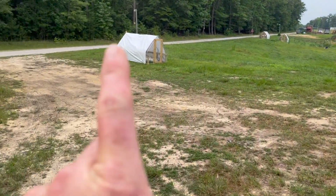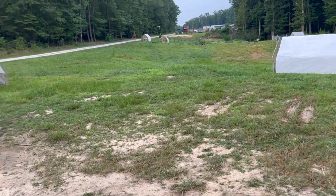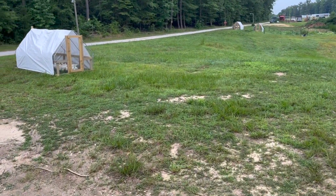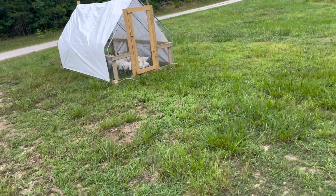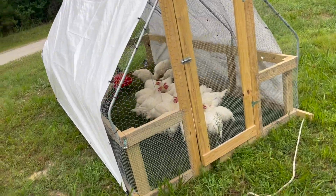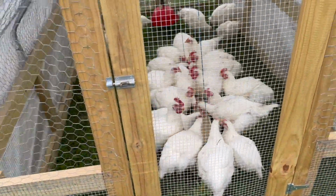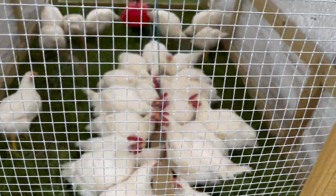One tractor, two tractors, three and four out there. And these guys are getting close to getting done. They're about to go to freezer camp pretty soon. So they're looking good. They just got fed. So little sea monsters are doing well. Some of them are getting kind of big.